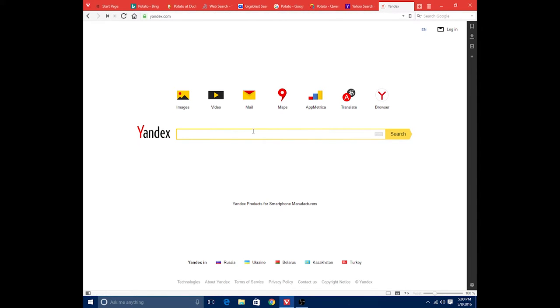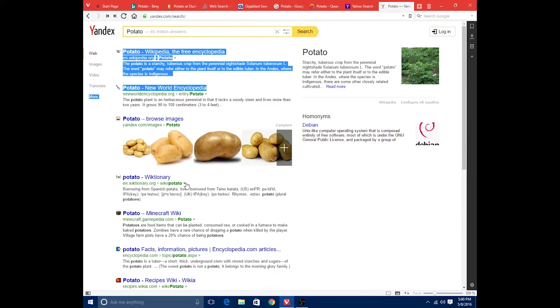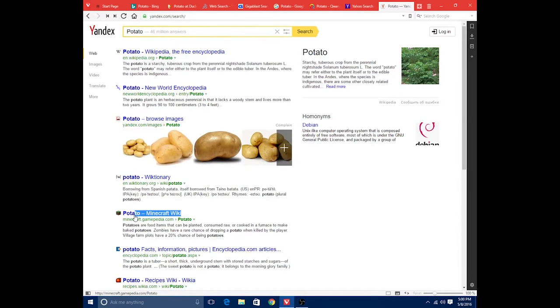Anyway, let's go and type potato. Okay, let's go to potato. Boom! That's weird. I don't know why that's there. You got this. Wow! What? Is this based on Russian click count? That's insane! I actually think that's kind of cool. Well, Minecraft has gotten so popular that Potato, with 46 million answers, is the number 4 result!